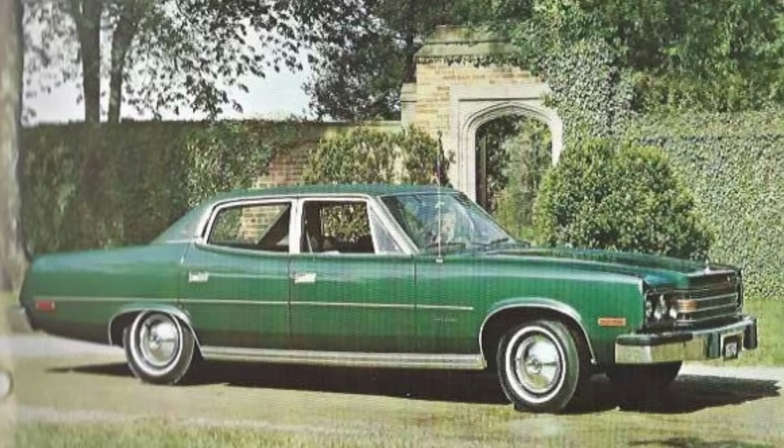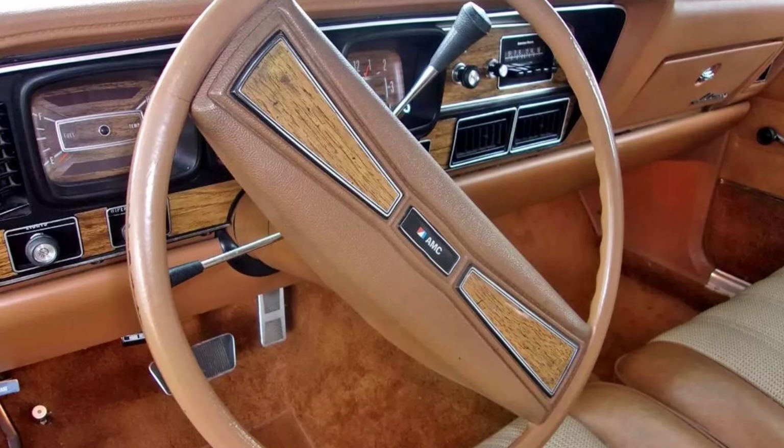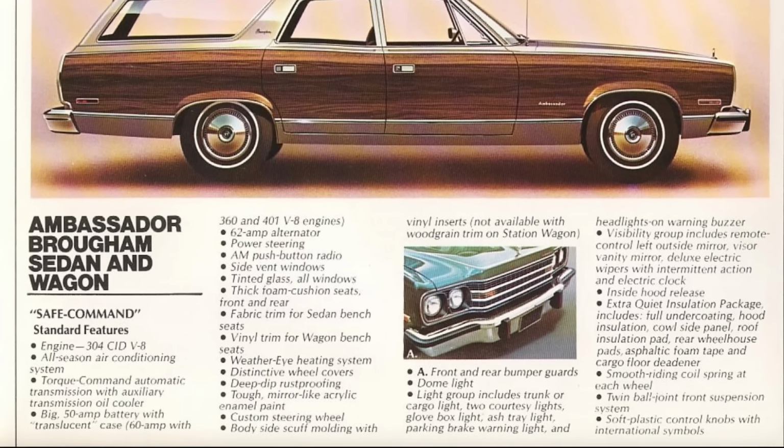The additional length was entirely ahead of the firewall, and that's the second problem. They had the room of a mid-size sedan. It's also inside where the Ambassador excelled over the competition. They came standard with a lot of equipment that usually didn't come standard on the rivals' full-size entry-level sedans.